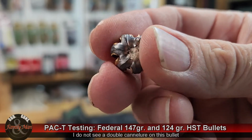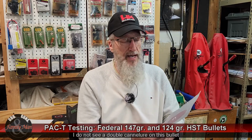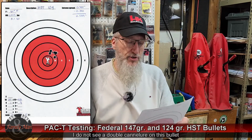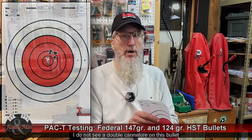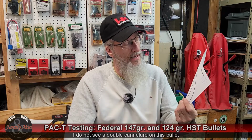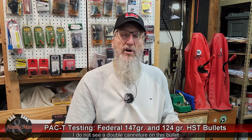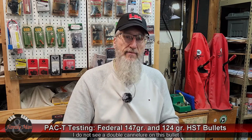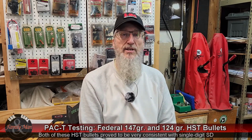Precision, accuracy, and consistency group pretty darn nicely. Just over half an inch group. Extreme spread 0.589 of an inch, and it scored 49 points with 0 in the X. There's our absolute X. None of them broke into that, so 0 in the X, but 49 points. 1,244 feet per second out of the muzzle, 8.1 feet per second standard deviation. That's really good for a handgun round to break into the single digits.